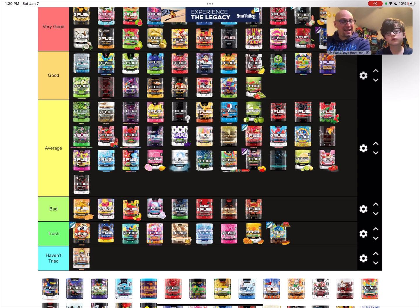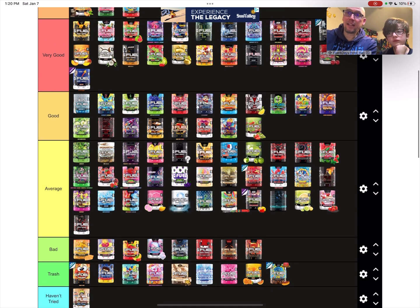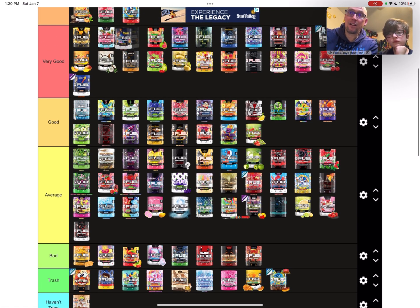All right, next one we have is Wampa Fruit. That is a mango and apple flavor. They did a great job on it. I think it's very good. I think it's towards the top of very good. I think I would actually have it above guava. Where did I put that thing at? Right there, above guava, but not as good as strawberry slushy.